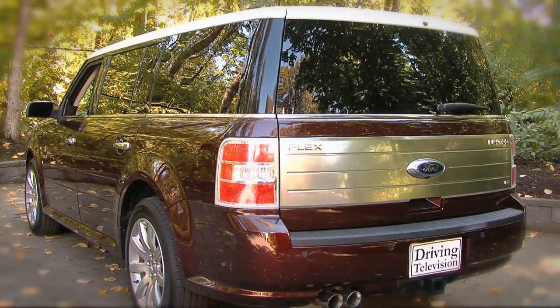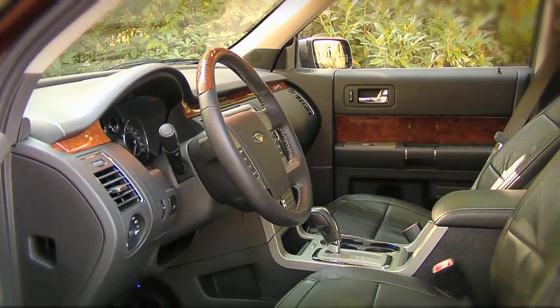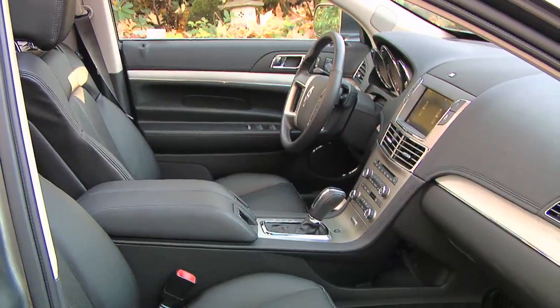Now, the other thing is the Ford Flex. This shares the same platform as the Ford Flex, which we loved last year. You can get the EcoBoost in the Ford Flex. You can get many of the same features that the MKT has. So is it worth the extra $10,000, say, to get the Lincoln version when you could easily get it with the Ford? And the Ford's also got a unique, funky look that I kind of like.